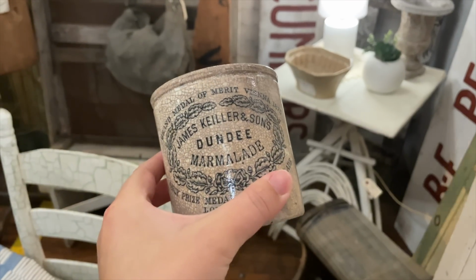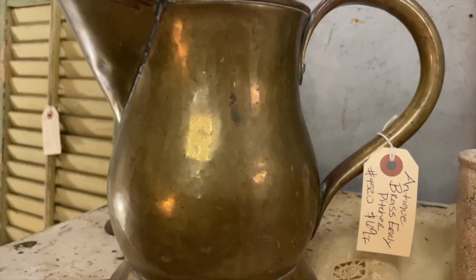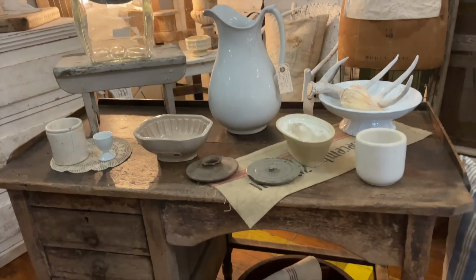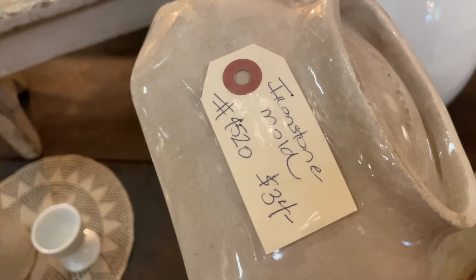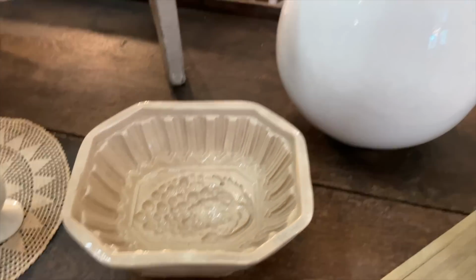I'm bringing y'all to my favorite antique store, which is the Depot at Gibson Mill. It's located in Concord, North Carolina, which is pretty close to us. And we just had fun. We had a family day. All 5 of us went.